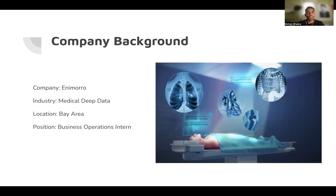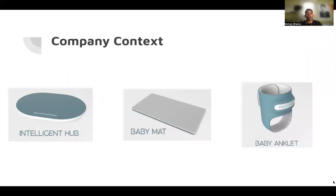So primarily we'll go into the company background. The company's name, as I mentioned before, was Enimorro. The industry is medical deep data. It is a very niche industry, and it is a disruptive one as well. The location was Bay Area, but as a business operations intern, I was virtually involved with all the facets of the startup.